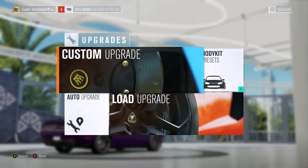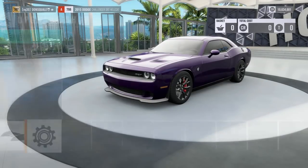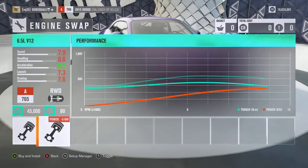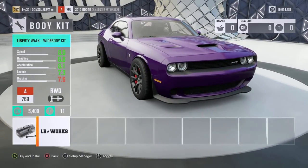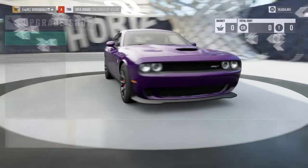Now, as far as the upgrades go, we are only going to do a few minor upgrades here. Since we are starting out with a Hellcat and not an SRT8, as far as power goes, this thing has more than enough. We are going to check out a couple engine swap options. Can't imagine ever wanting to put a V12 in a car like this, but I guess some people out there may want to. Now, this car that we are building is not wide body, so unfortunately we are going to have to pass on that wide body kit.